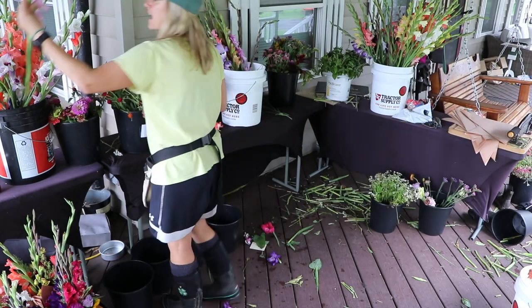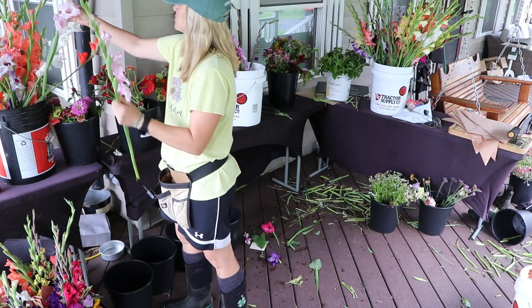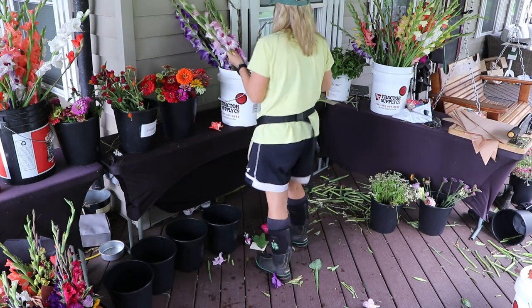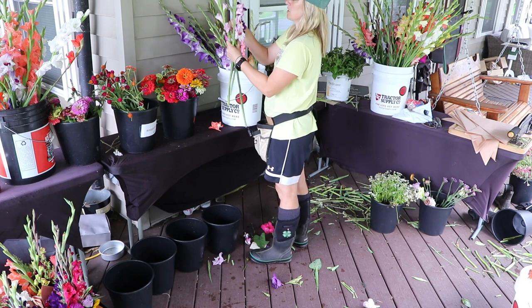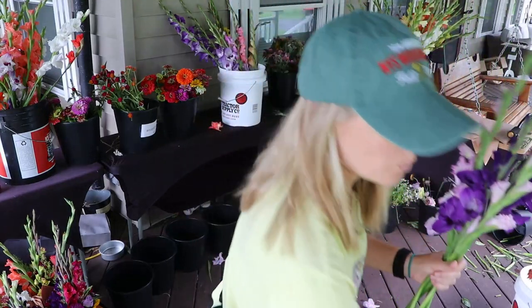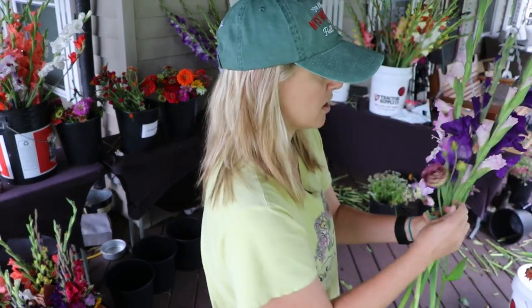Ooh, this light lavender. Yep. And this one's just starting to open. I'm gonna take off that and I'm gonna add it with some dark purples. I have two right here. Yes. So I have a light lavender and a dark purple, which opens me up for more over here.